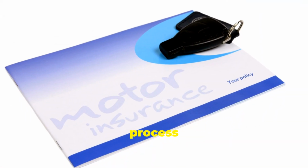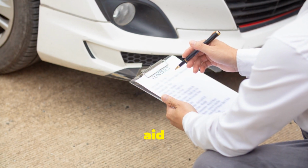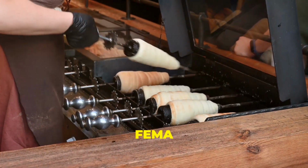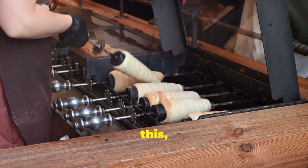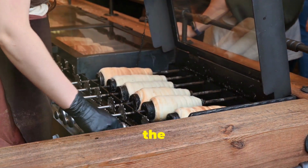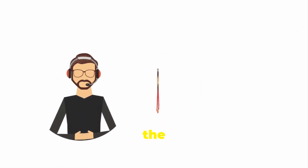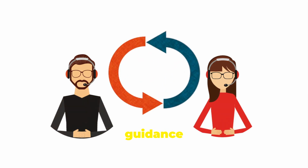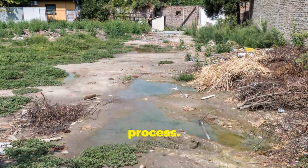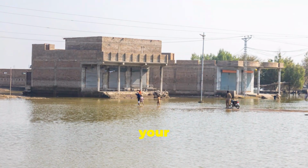The documentation process is crucial for both insurance and FEMA claims, ensuring that all losses are accounted for and aid is distributed fairly. FEMA has a streamlined process for this, designed to make it as easy as possible for disaster survivors to get the help they need. They often have representatives available to help you navigate the application, providing guidance and support throughout the process. Keep in mind that FEMA assistance is typically limited, and it may not cover all your losses.